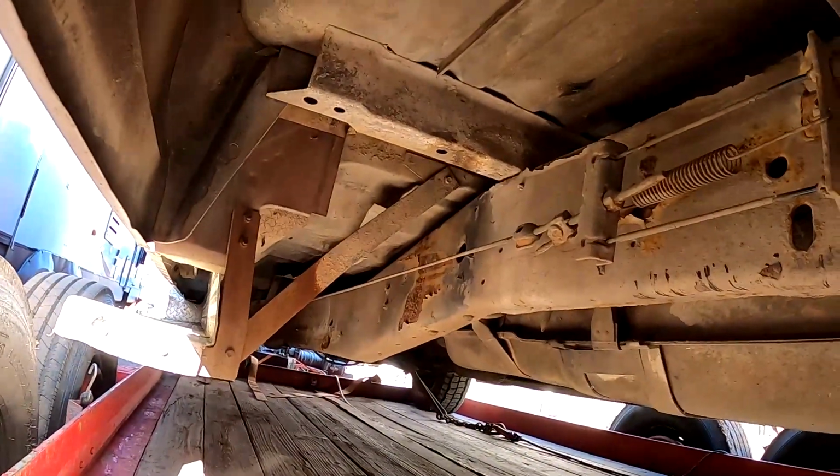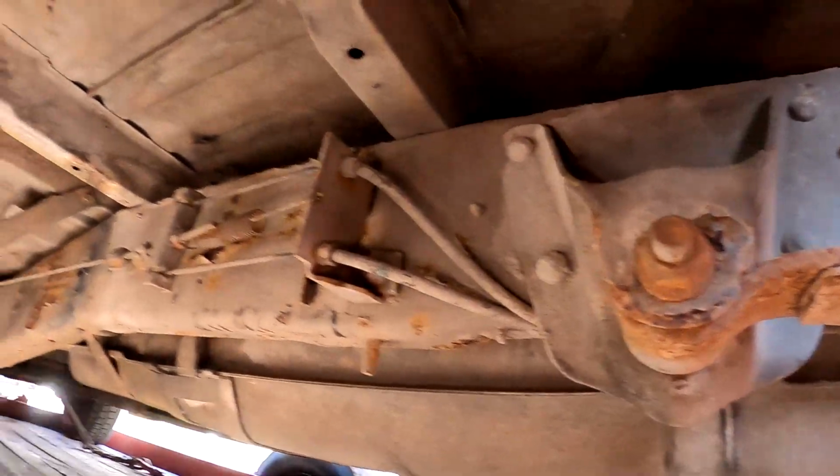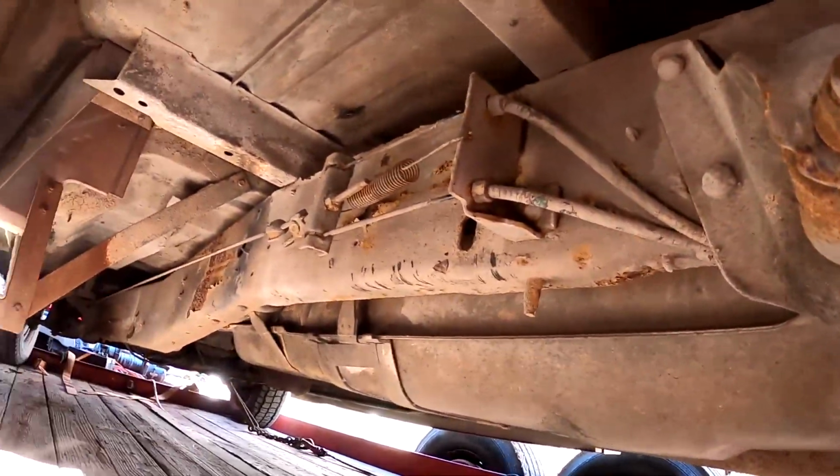So frame still has the original paint on it in some sections, which I've never really heard of around here. Like I said, truck was loaded, front and rear sway bars. It's a nice truck. It just makes you feel like the 80s. Like I'm an 80s baby. I was born in '82.